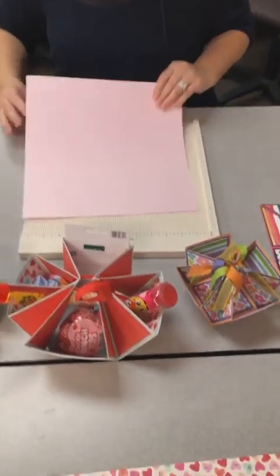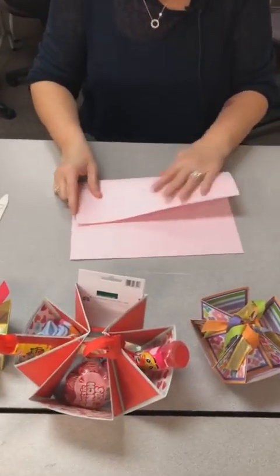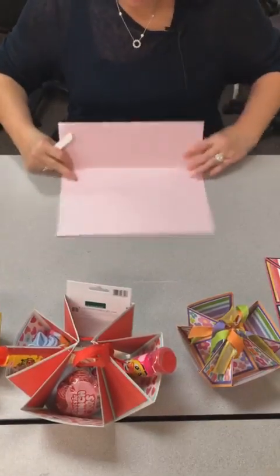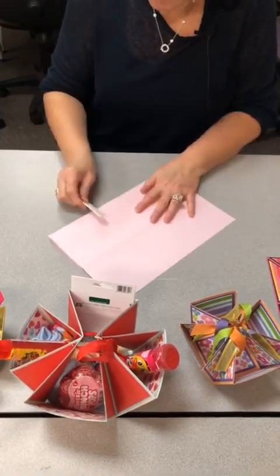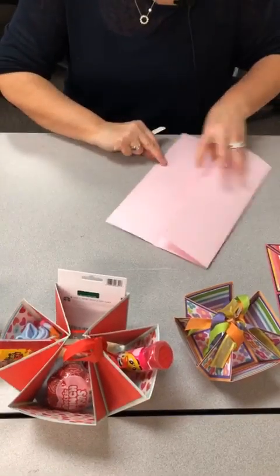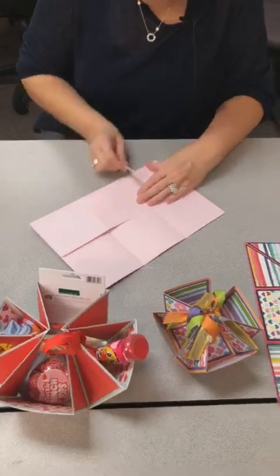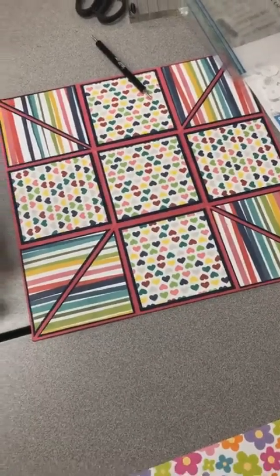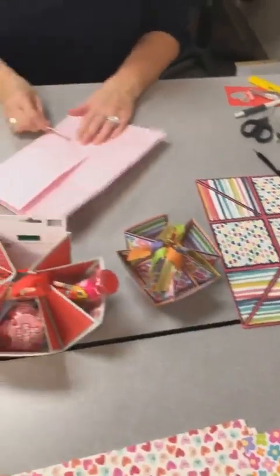Might be. All right, and then I'm going to take a minute and get a good burnish on your score lines. So she has her 12 by 12 piece of paper. She scored it at 4 and 8, did a quarter turn, scored it at 4 and 8, and now she's just folding on her score lines and getting good burnished edges. And look at what, isn't that just so amazing? She did some off-camera work, and that's her off-camera work.